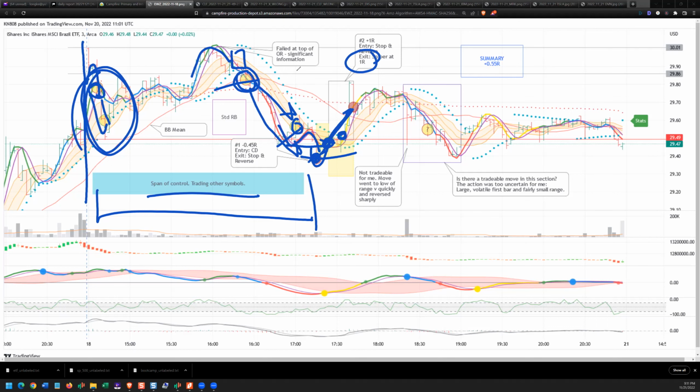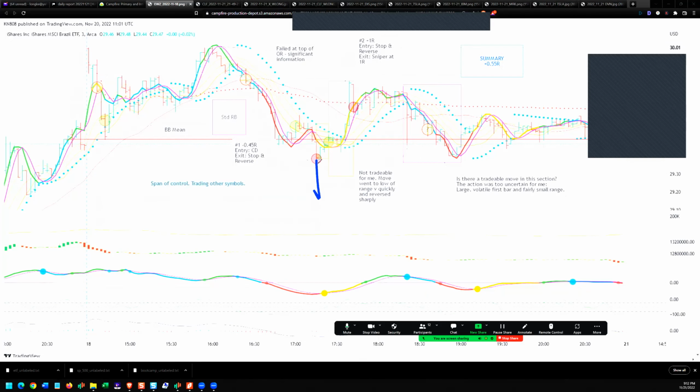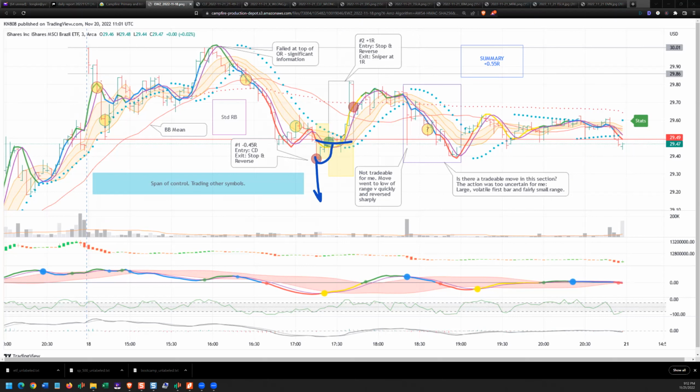And so this was a 0.1 on the long side. This was minus 0.45, so he nets 0.5 out of that sequence. Let me clean that up so you can see that. So this short stop and reverse cash nets him 0.5.